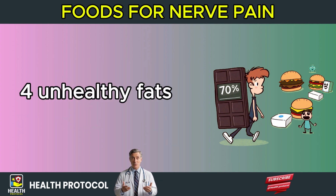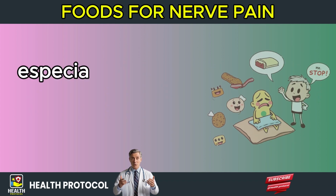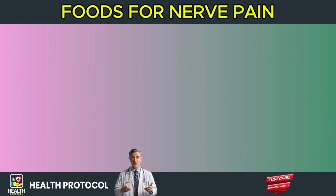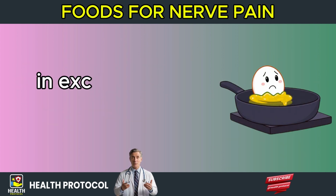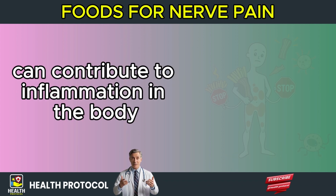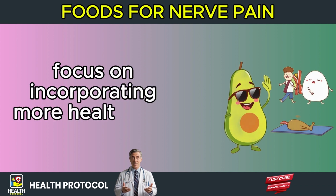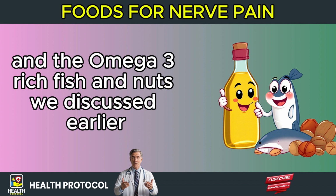4. Unhealthy fats. It's generally a good idea to minimize your consumption of unhealthy fats, especially if you have neuropathic pain. This includes avoiding deep-fried foods and red meat that has a lot of visible fat. While eggs themselves are generally permitted in a healthy diet, it's best to avoid frying them in excessive amounts of oil. Unhealthy fats can contribute to inflammation in the body, which, as we know, can negatively impact nerve health and potentially worsen pain symptoms.